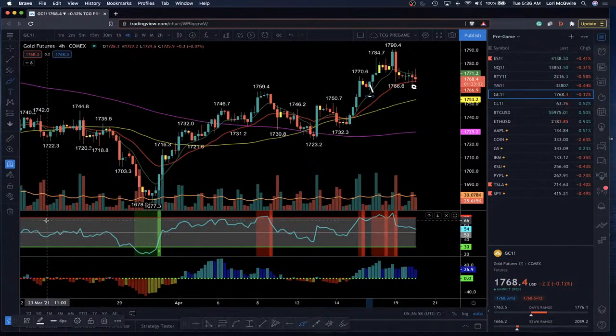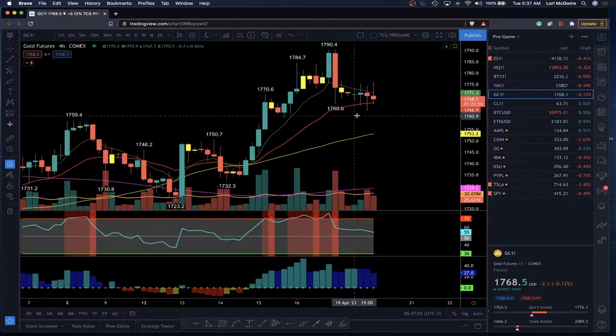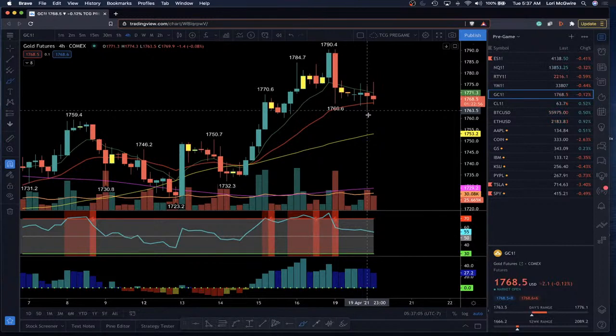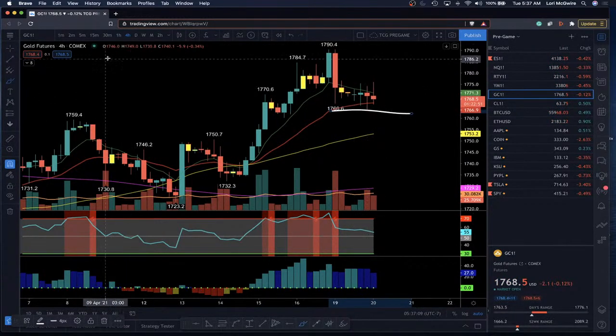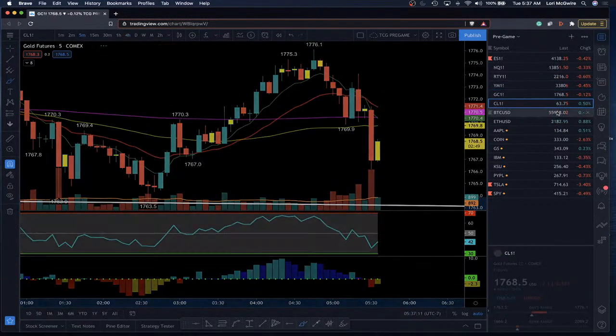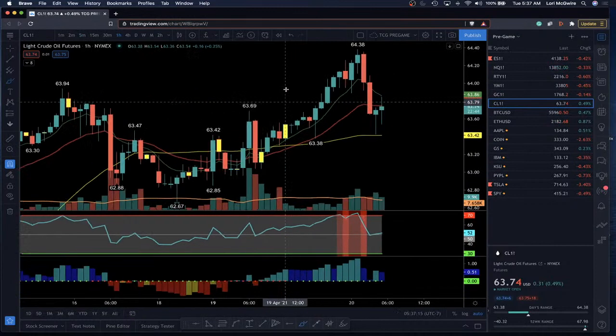Let me look at the 4 hour. You'll notice I constantly zoom in and out of time frames. I'm looking for context. So we broke to a lower low on the 4 hour, and now we're looking for that lower high. Gold bulls can't be too pleased with that because they were moving along nicely.